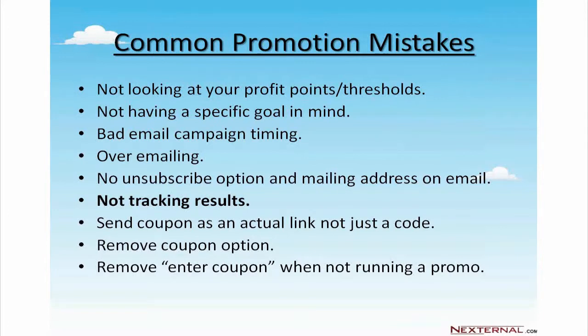The next one is not tracking your results. It's really that throwing an email out there and not seeing what your open rates and your click-through rates and your conversion rates are. If you're not tracking those results, how do you gauge the next campaign? I realize that a lot of merchants, especially small merchants, are inundated with day-to-day operations, and they just want to run a promotion and get traffic. Well, you can really be throwing money away doing that. So start tracking your results.